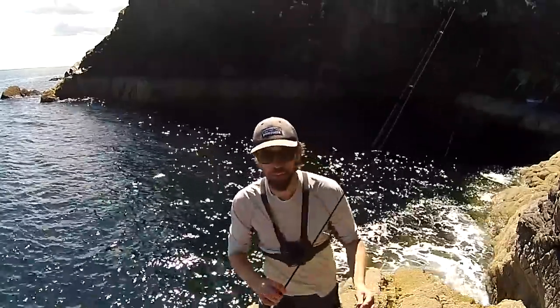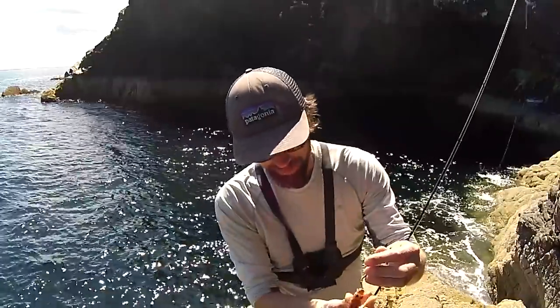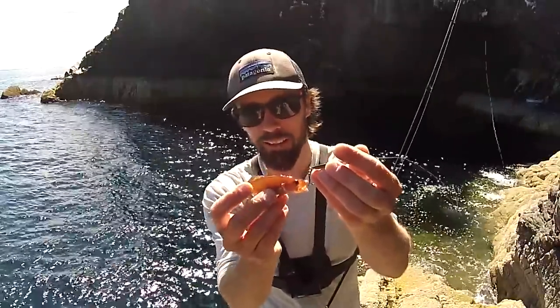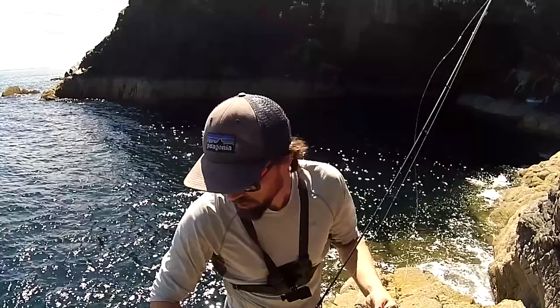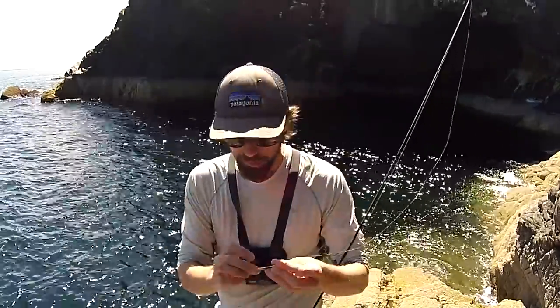Now that is the smallest codling I have ever caught. Look at that. Oh, what a little beauty that is. Well, I think that's the smallest codling I've ever seen. I've had bigger ones out of a rock pool.